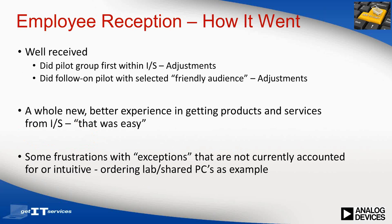In terms of employee reception after the initial release, first, how we did the deployment. We did a pilot within the IS organization and made some adjustments out of that. The biggest benefit came when we introduced the service catalog to what we call friendly business users, folks that see things certainly a different view than IS. We received great feedback that helped us to better mold the environment prior to a more wide-scale production deployment.